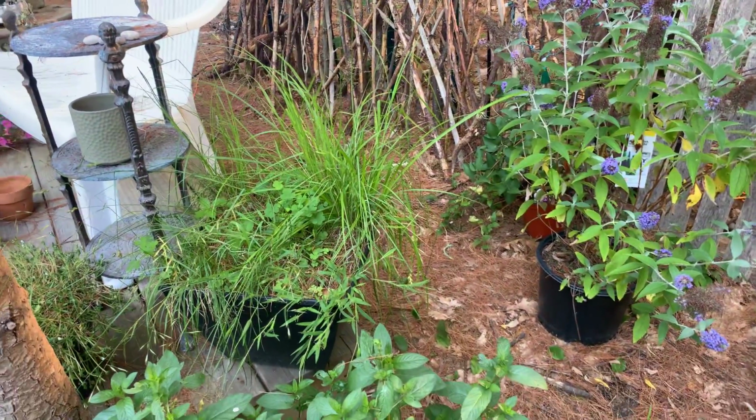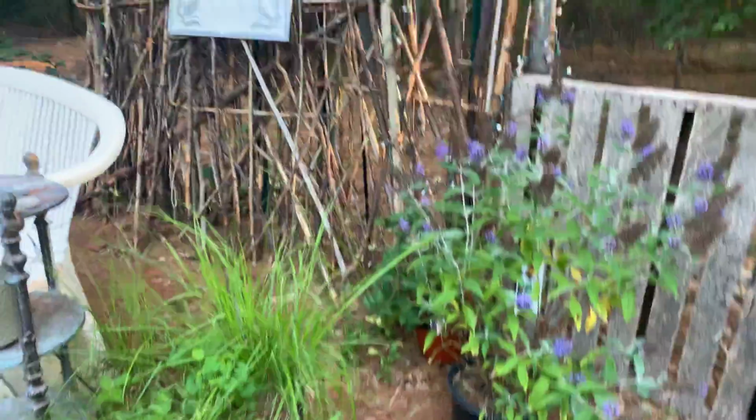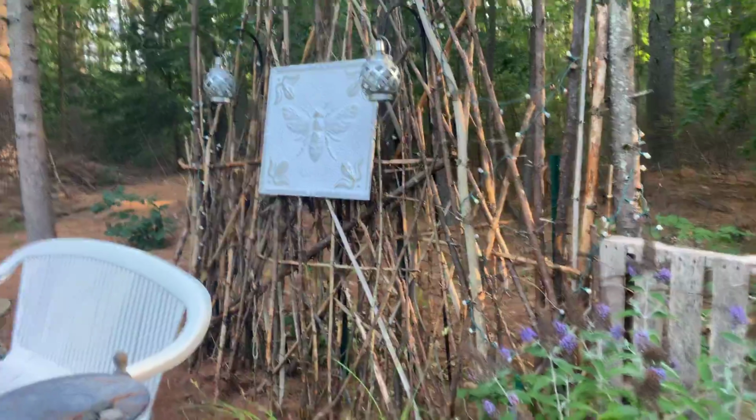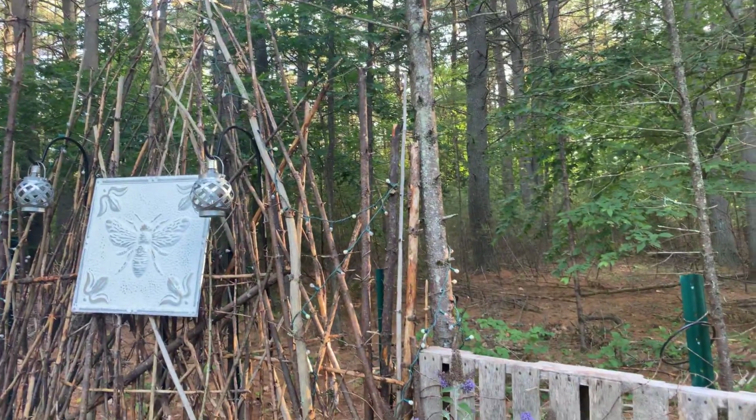There's some more grass that I just threw in a pot because I had a pot and I knew what was in it wasn't going to grow back. There's our bee on our twig trellis. We've got some cool lanterns. Looks really cool at night because you see the string lights, the little balls.